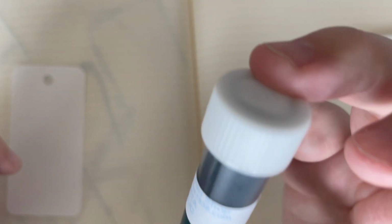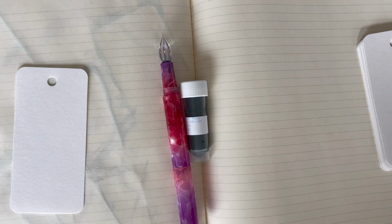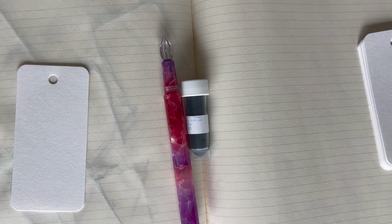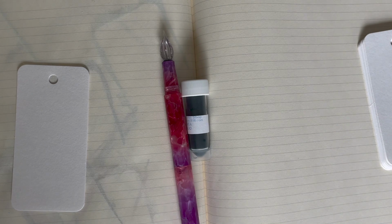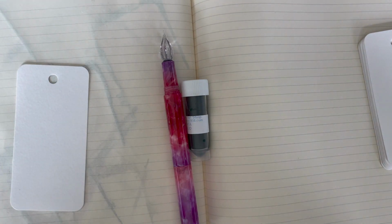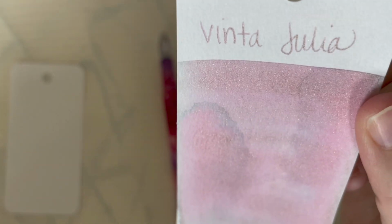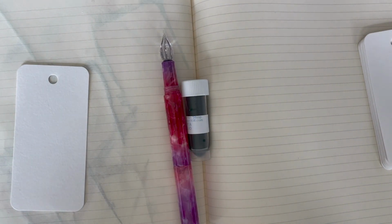So I'm gonna go ahead and start with Vinta Julio because it's the lightest of them. It's a really pale blue. Looks like it's a pretty silvery shimmer. Whereas Julia, I should have grabbed my card. The sample I have is one of the first samples that I ever got. It's a really pretty pink. Well, this card looks kind of weird. It's a really pretty light pink with gold shimmer in it. It looks really dirty on the card, and it looks dirty in some of the writing, but it's really pretty in person. On video it looks pretty bad, but it's okay.